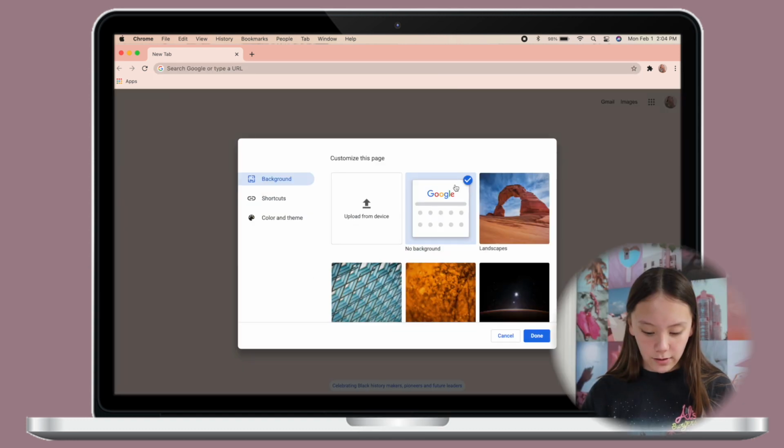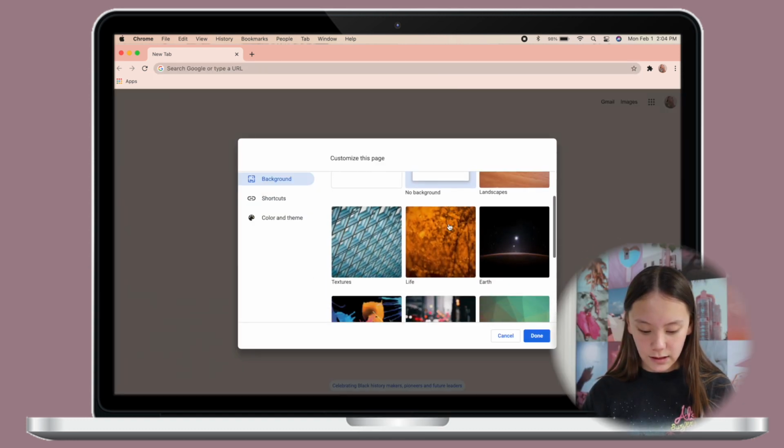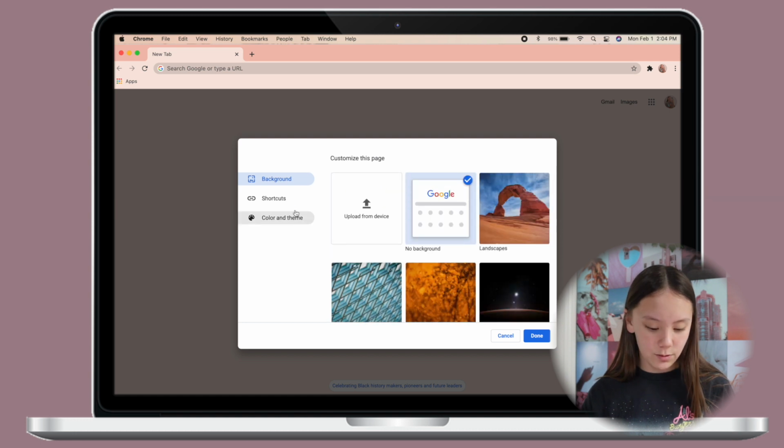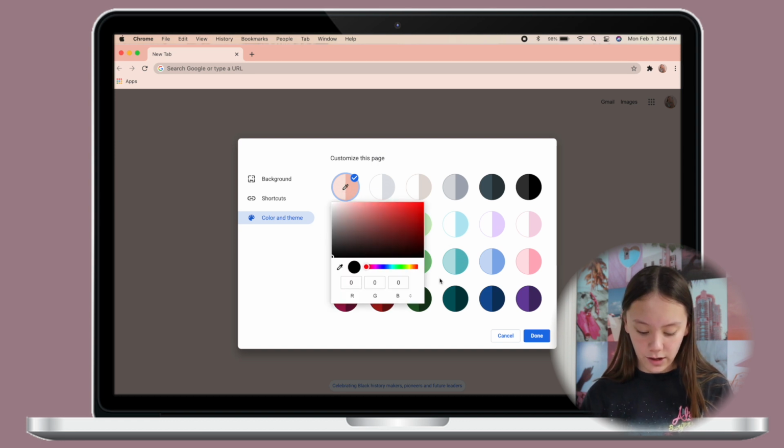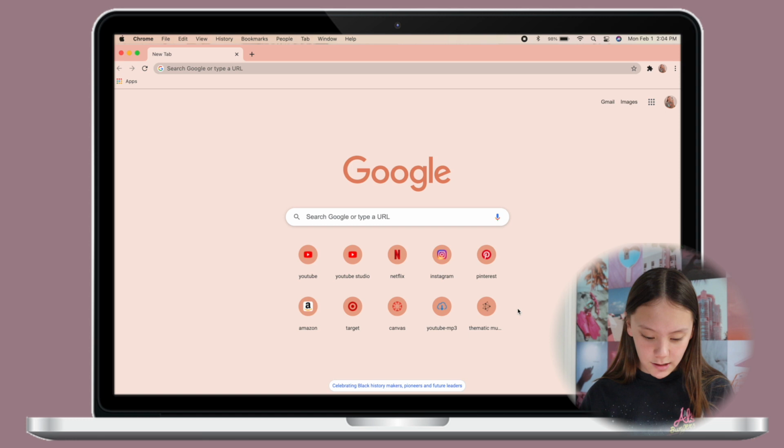I chose no background, but you can choose from a bunch of these and then you can upload your image too. I went to color and theme and then I chose a custom color. So you just click on it and then you pick the color that you want from here and then you just click done and it should set it for you. So this is the one that I like. It kind of just fits my whole aesthetic.